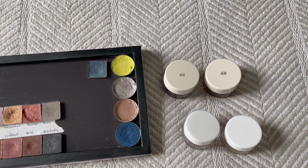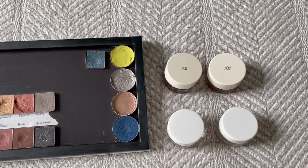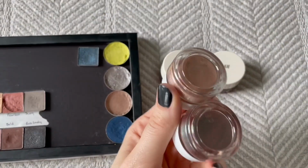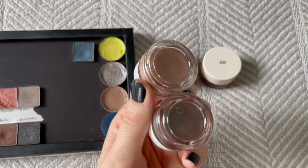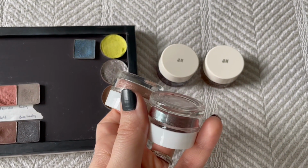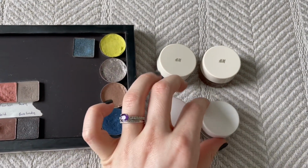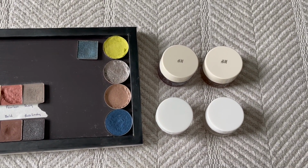Now it's back in my collection, and I'm probably not going to use it for a long time because I just don't use my single shadows, and I'm kind of lame about that. These two look different because they were in different pots, but they're loose shadows, and I put them in these new little containers that I got because I think they look nicer and they're easier to use for shadows like this. So I've got those two there. They're both really pretty, and I still never touch them.